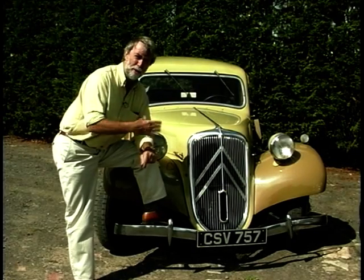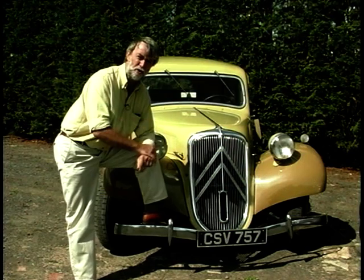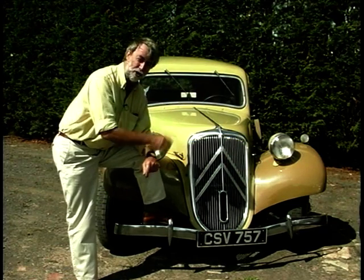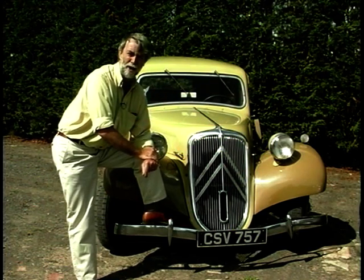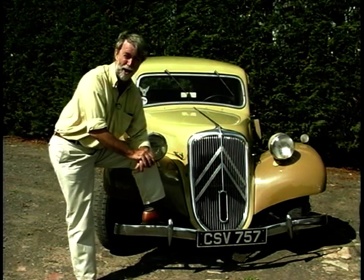Now for me, a seminal car, and I think one of the best looking shapes of all time, is the Citroën Traction Avant. Just consider a monocoque body with no chassis, independent front suspension, torsion bars all round. It's low, fast, sleek, with excellent steering and road holding. And that in 1934. That's what I call a landmark.